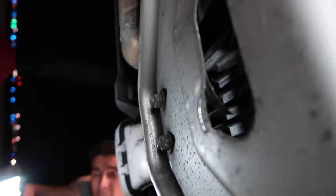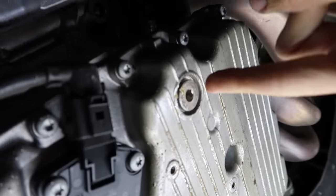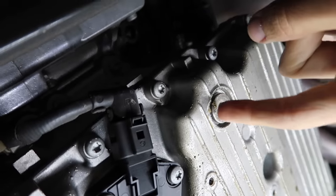All right, we've got a little damage right here to the under tray. So something clipped that corner right there. Not sure what, but it's not that bad. So clearly we got some oil coming from somewhere. It's not coming from the drain plug like our other Boxsters.